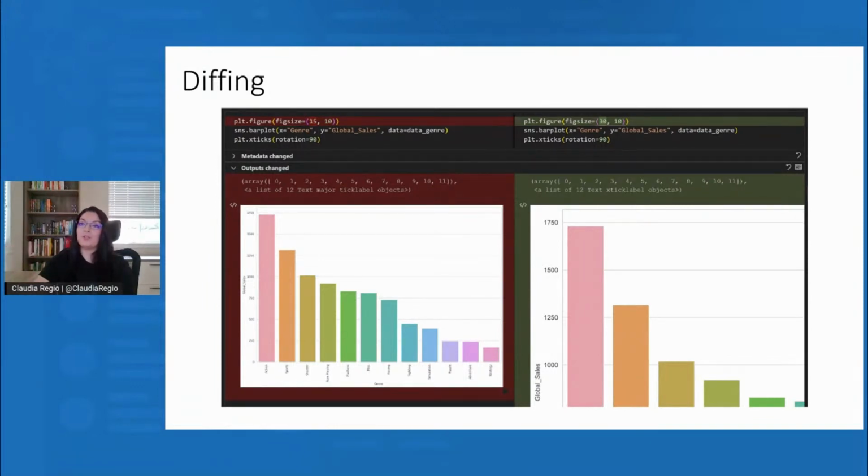We also have the ability to check metadata. And this right here, to open up the metadata, all you have to do is click on the chevron in case that is something that is interesting to you.